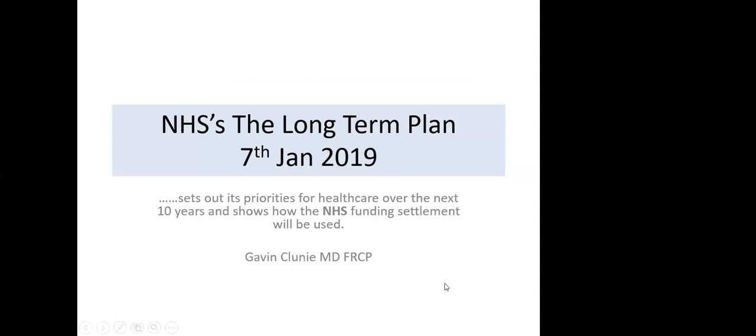My brief was to set the scene of where we are with looking at how rheumatology configures, embedded in what will be a 10-year plan. So I'm not quite sure how much people have got to grips with the long-term plan, but I'm going to briefly overview a little bit about it.